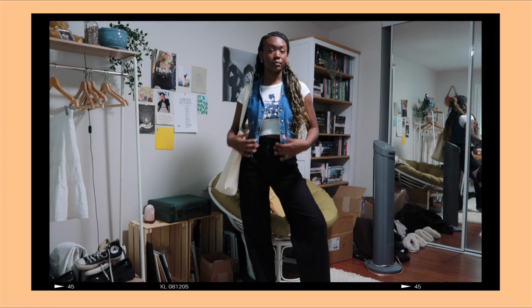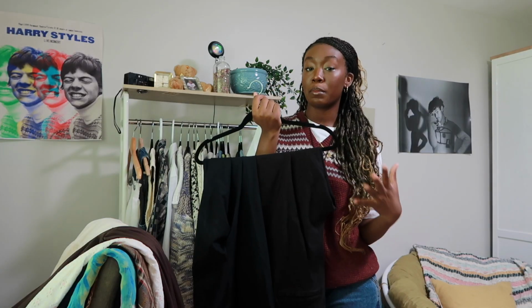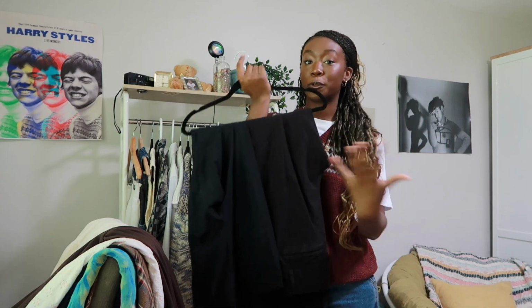Next, let's talk trousers. If you're looking for ways to elevate your outfit or really just spice them up and give it more of a preppier, put together feel, trousers are absolutely going to be your best friend. I recommend getting them in more of a basic or essential color like black, which is the 2 pairs that I have, or white, gray, or brown.